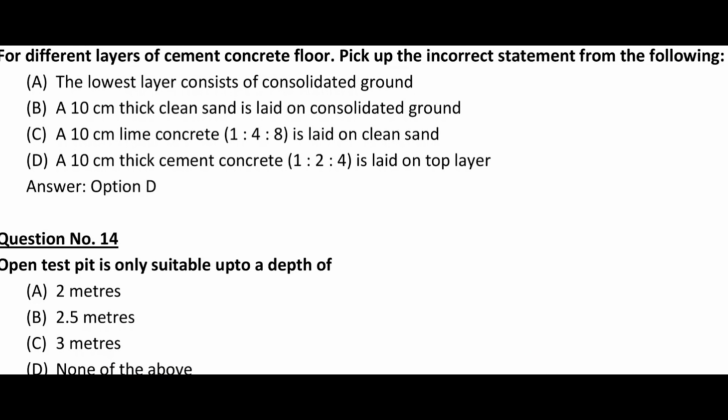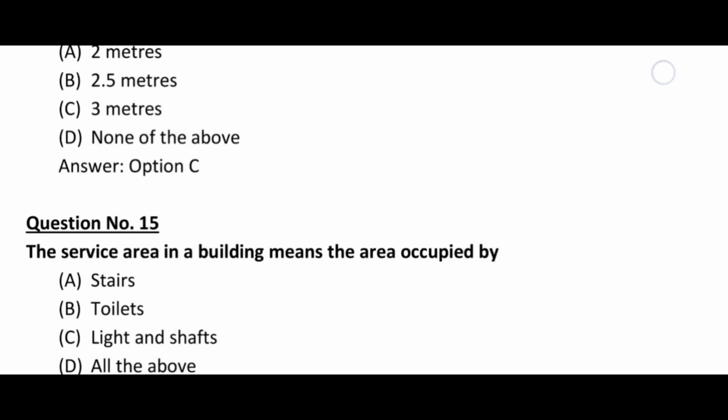Next question, open test pit is only suitable up to a depth of: 2 meters, 2.5 meters, option C is 3 meters, and none of the above. Here the correct answer is 3 meters. Open test pit is used up to a depth of 3 meters.